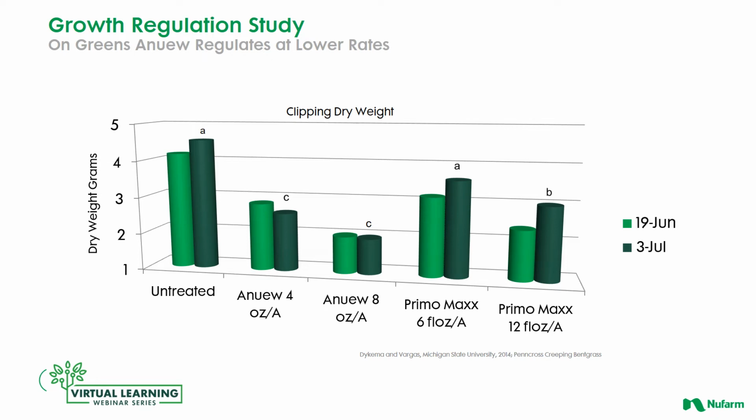And that means we're maybe using more water, we're causing that plant to use more sugars for that vertical growth that we couldn't care less about. And so this is where Anuew really shines on these bentgrass putting greens and really all cool season species mowed at this height, because it's going to give us a little bit extra time to make our applications as we see fit. If you're on a 14-day schedule to apply these PGRs, Anuew is going to give you a little bit more time to get out there and regulate turf again.